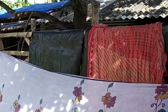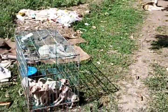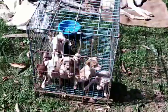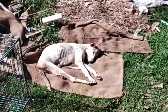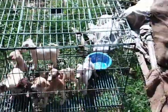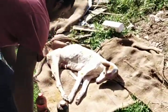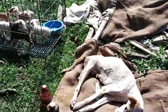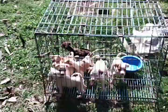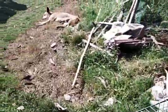This is the additional enclosure where another 20 dogs are possible to be kept. These are little puppies which have come with an injured mother. The mother is paralyzed, the rear portion hit by a vehicle. The puppies are not able to get milk, so a kind animal lover has donated some puppy food, lactogen, and the puppies are being fed regularly. We are hoping that they will become very healthy dogs, puppies that may be offered for free adoption to animal lovers.